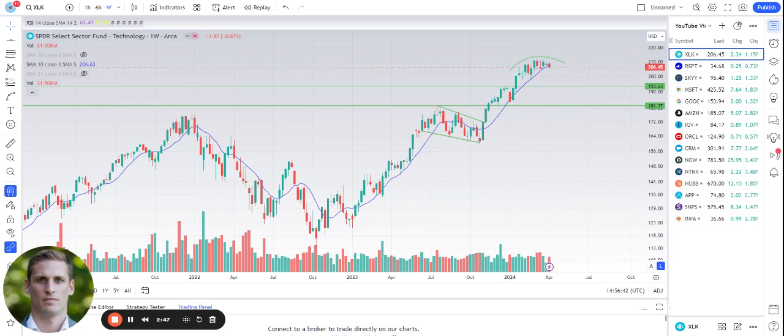The final thing I want to say about XLK before I move on to some other charts is that this is basically 50% Apple and Microsoft. And Apple has been under tremendous pressure right now. It's really been lagging not only its technology peers, but SPY. I think Apple just is kind of having an identity crisis right now.